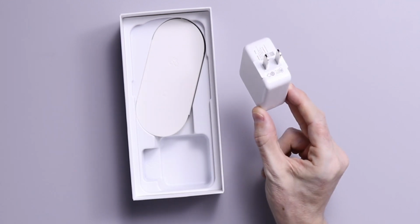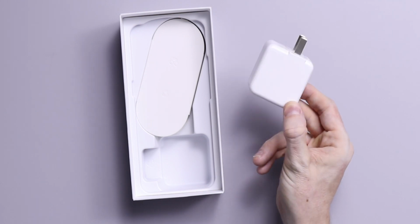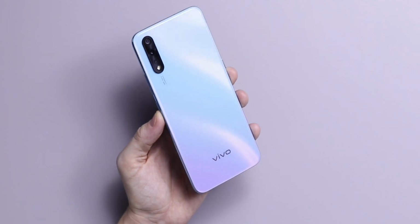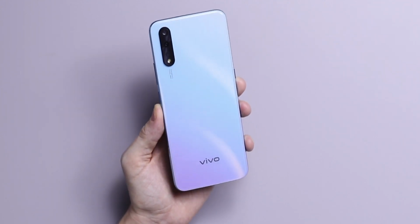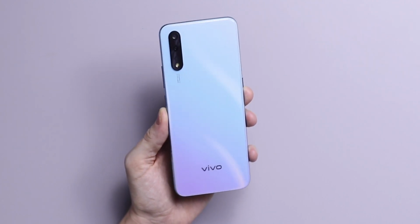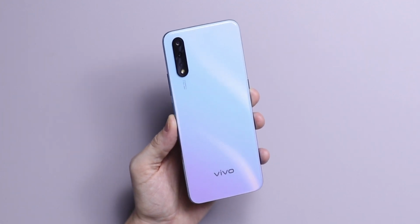Another great feature of this phone, and a lot of people are going to like this, is it's got 22.5 watt fast charging. That's really good for a phone this price, and it definitely is quicker than the competition. Good job Vivo on the design of this phone. I'm really liking it. You get a Snapdragon 712 in this one. That's a little upgrade from the 710, and a 4,500 milliamp hour battery. All in all, you get a lot of specs for your money in the Vivo Z5.